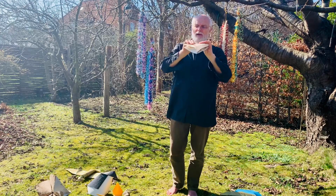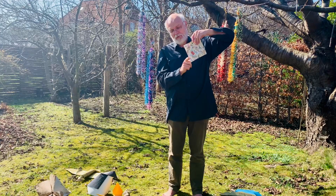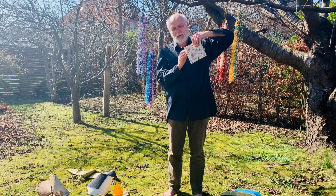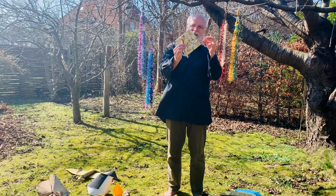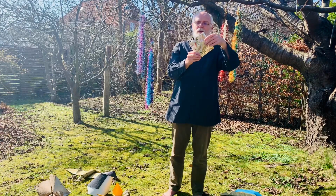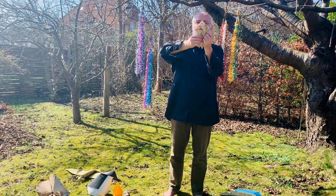And now you've got to take these open edges here, just the top flap, and fold this into the center line like that. Do the same thing on the other side like that. Turn the model over. Do the same thing here, like that. You get this kite shape.